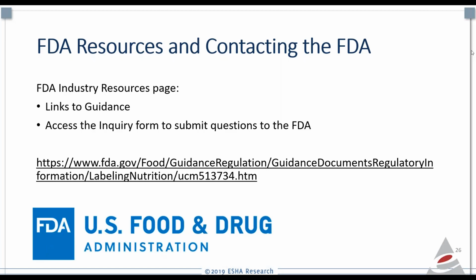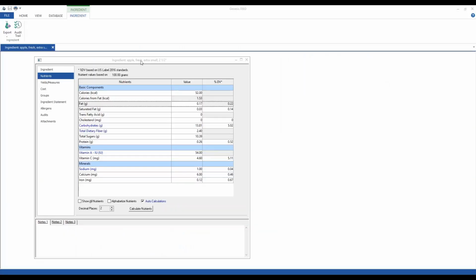Get over into the Genesis software. I do already have an ingredient pulled up. I just have an apple from the USDA. That's what I'm going to show you as my example for our first piece that we're going to look at. She mentioned it as we went through the slides, but we'll take a look at it inside of the application as well, looking at those fiber fields.